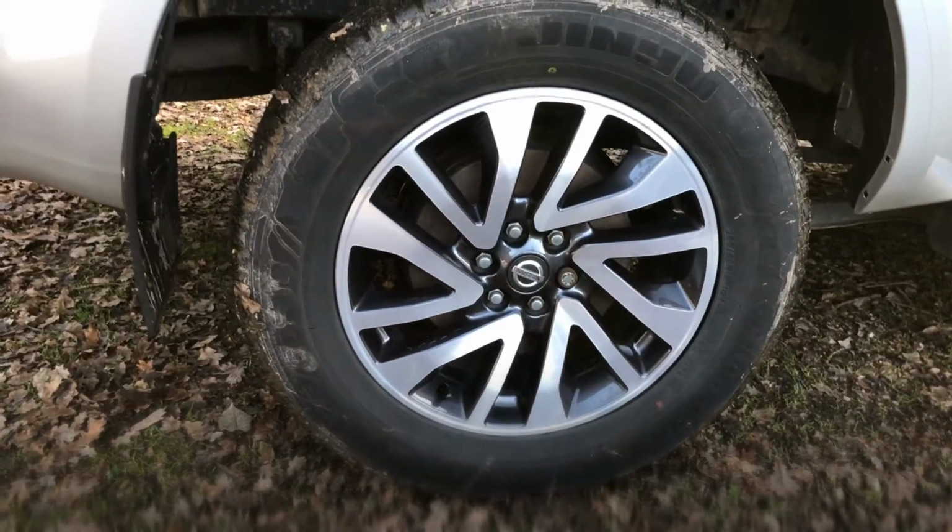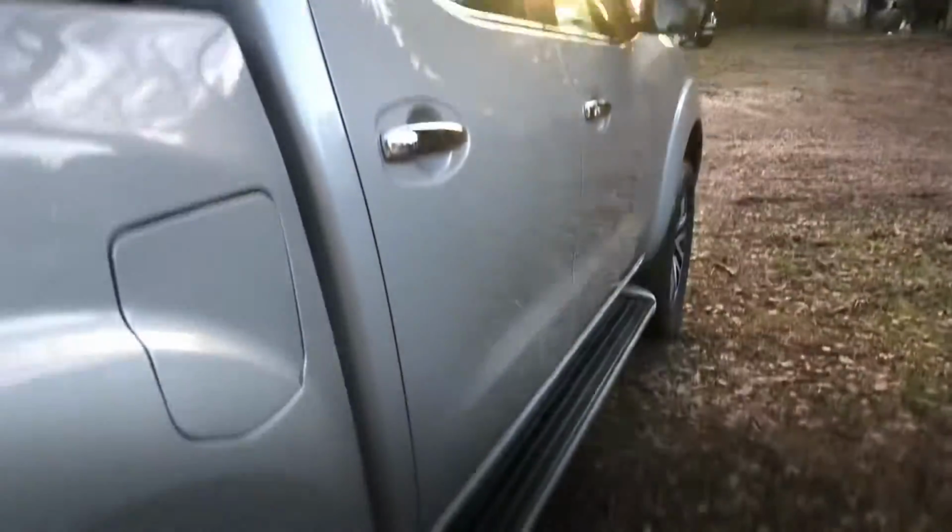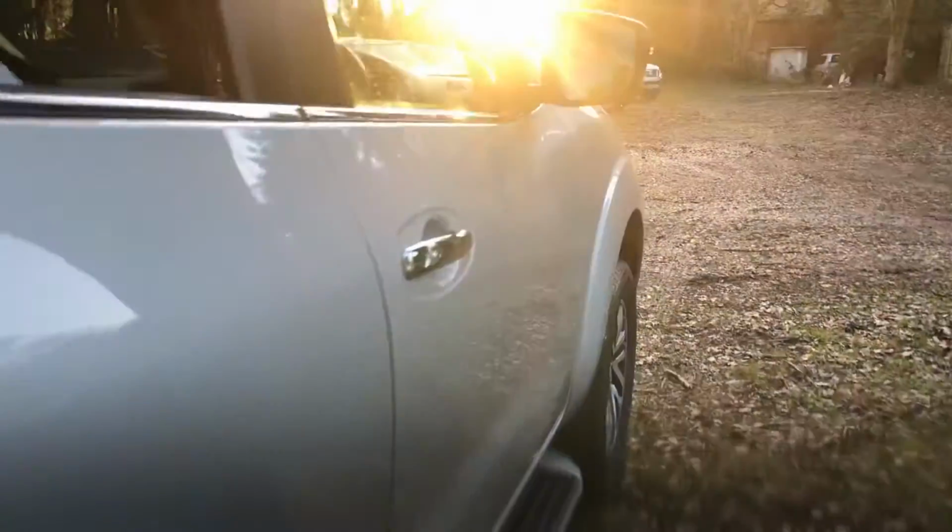Wheels in good condition. Matching tyre to the other side. Same tread. Loads of tread. Okay, so let's work our way down the driver's side. Again, same as before. We're looking for any marks, any scratches, any dents, and I can't see anything at all, to be honest with you. In good condition, there's nothing on there at all.